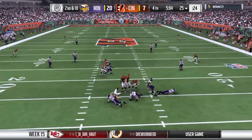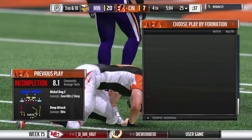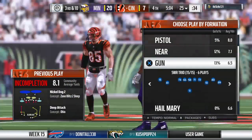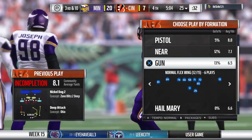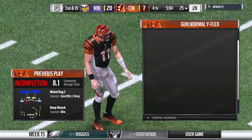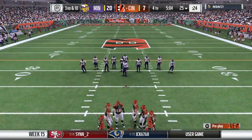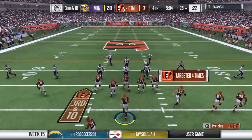Back to throw now on 2nd and 10. A hit as he throws there, incomplete. So much of this game is about leverage. We always talk about low man wins in the trenches. Well, it's like that in just about every position. And sometimes, if you lose that leverage and you're losing the battle, just jump up at the line of scrimmage and try and bat the ball away. And that's exactly what happened there.